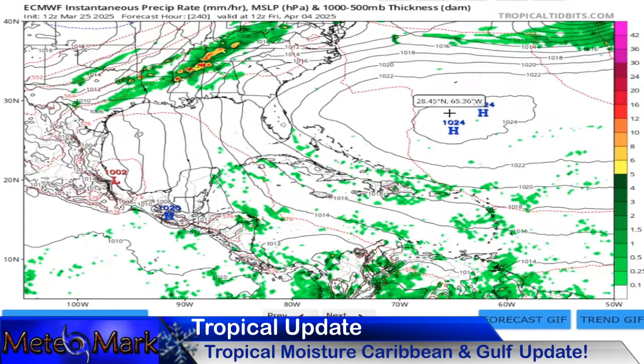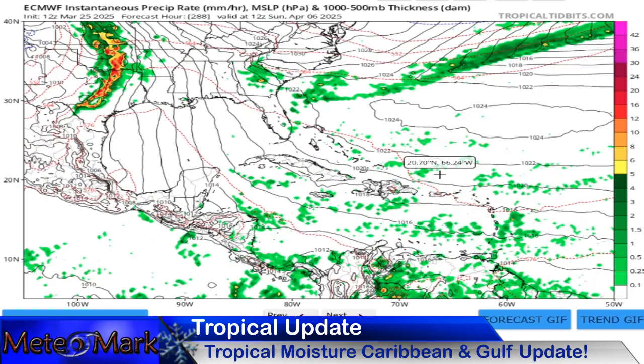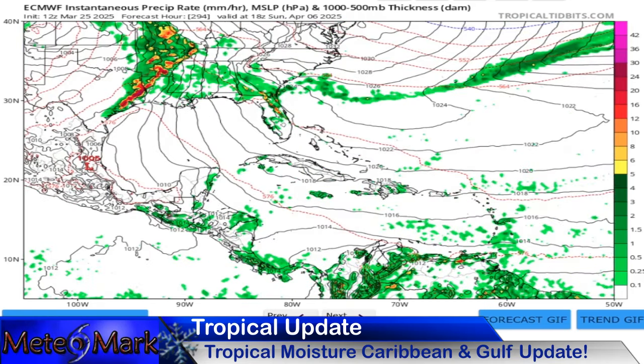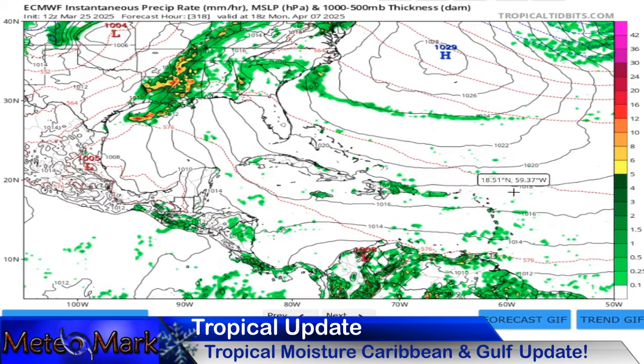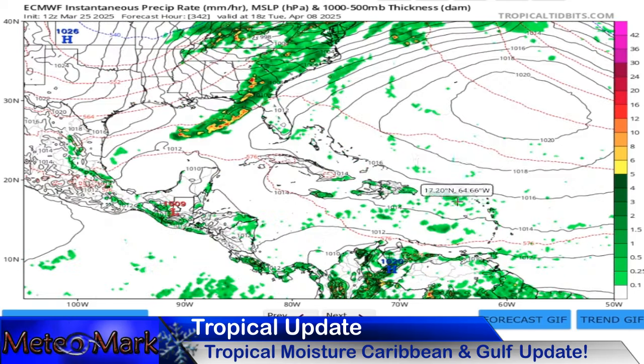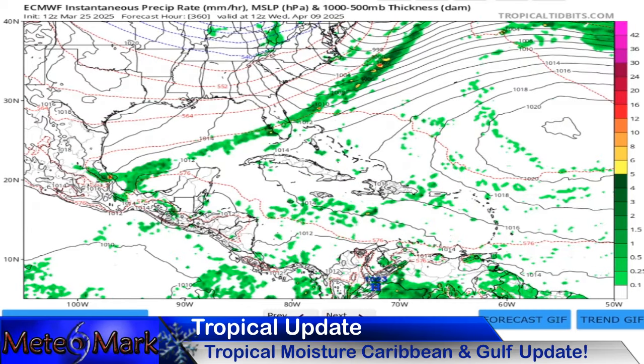And as we head through the 4th, the 5th, and even into the 6th, we can kind of get an idea, see if it's lining up with the GFS. Look at that up here. That's a lot of stormy action up here in the United States, but you get the idea. As we head through Monday the 7th, look at this heavy rain moving through parts of the Lesser Antilles. Once again, you kind of see the pattern here, this last frame.